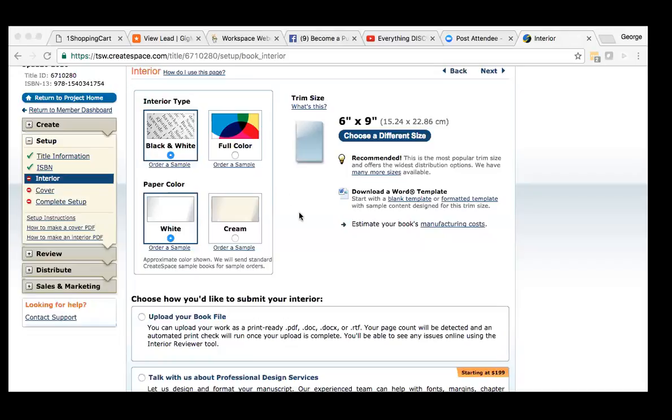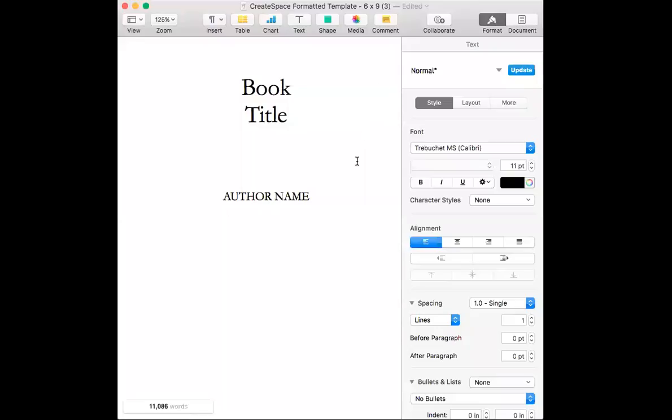You're apparently seeing something I'm not seeing, because I'm still looking at just your thing where it says trim size 6x9. Okay, thanks for saying that. Let me see here. Screen share. Okay, here. How about now? Is that better? Yes, thank you. Okay, you're welcome. Thanks for saying that.